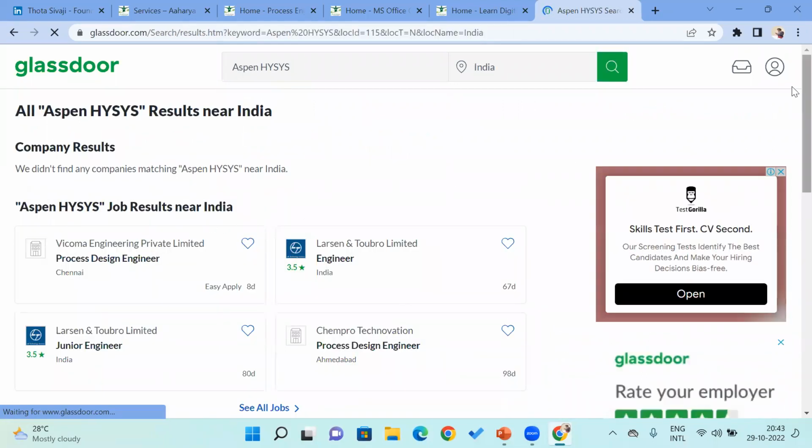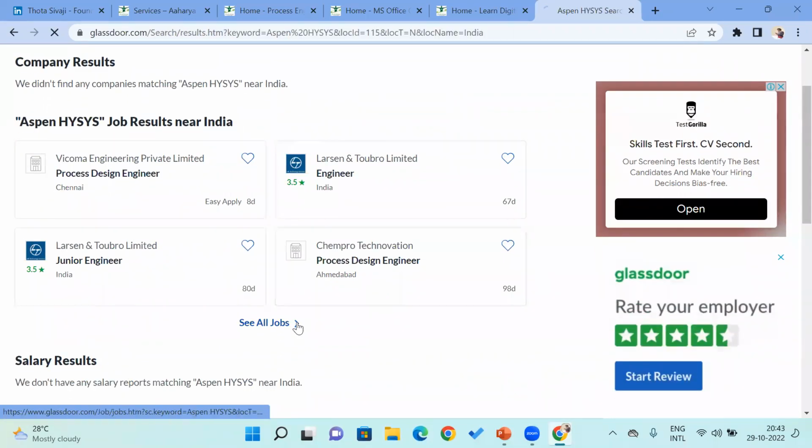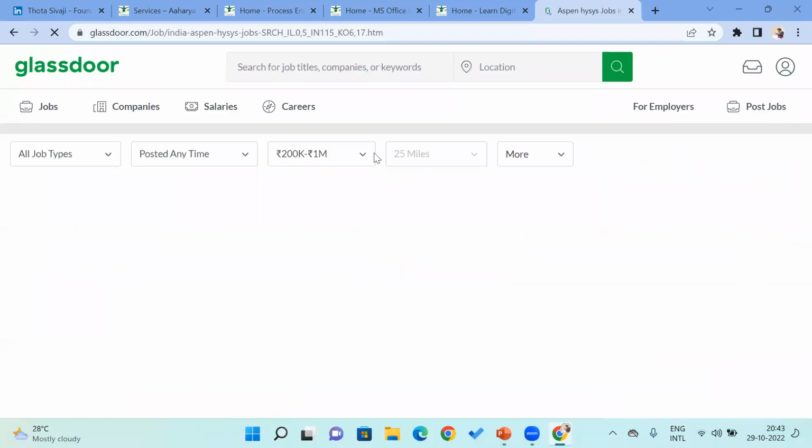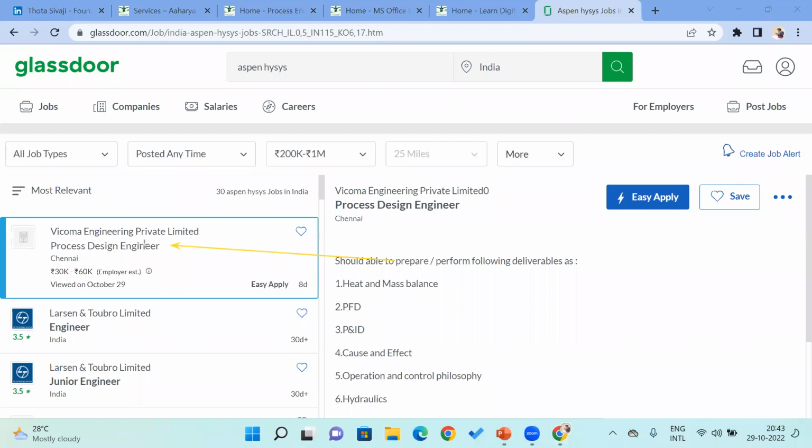Once I click on Hysys in India, we can see some jobs. See all jobs here. There was a job as a process design engineer in Chennai. There was a job in L&T as an engineer, and a junior engineer role in L&T as well.